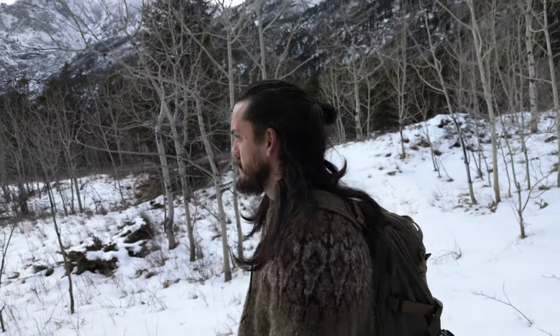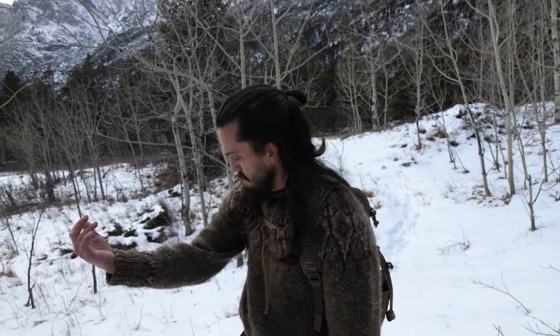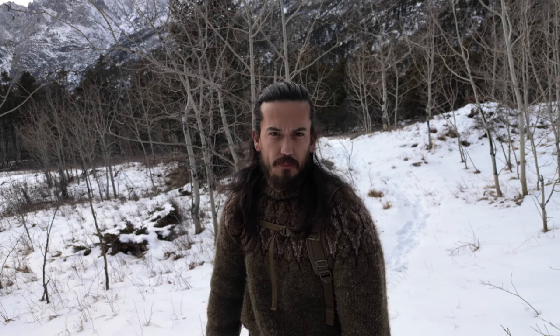How are you liking the sweater I made you for hiking? It's warm. I like it.